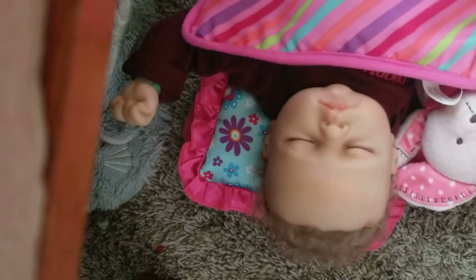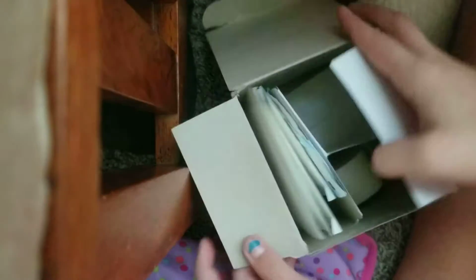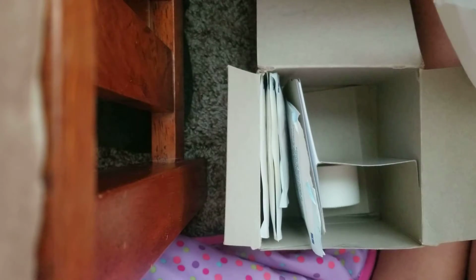So we're going to start by showing you guys what's in this little box. In this box, we have some little cushions. This is just that, and some tape. So this is gauze. We need a small gauze pad, which is this. And we're just gonna cut off a little bit right here. Put that right here and then put a little piece of tape on it.